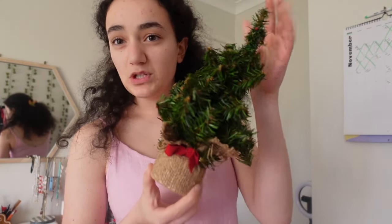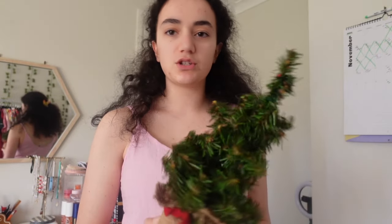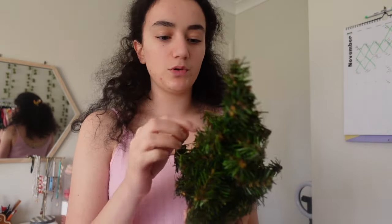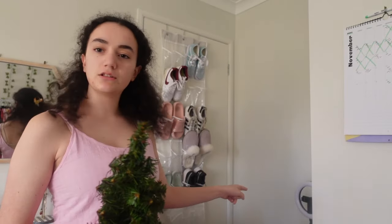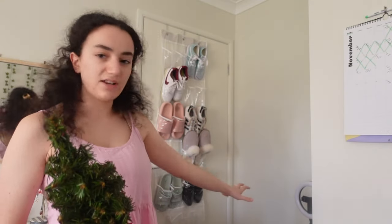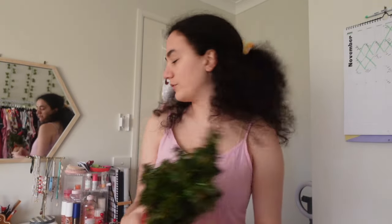So first thing I found was this really small little Christmas tree thing, but it is really cute. It's just really simple. I was looking for a small Christmas tree to put in my room, but I am still on the hunt to find one for this area where my little ring light is when I make my TikToks. I want an average size tree right there to make it look Christmassy, but then this little one fits the vibe. I don't know where I'm going to put it, but fine.